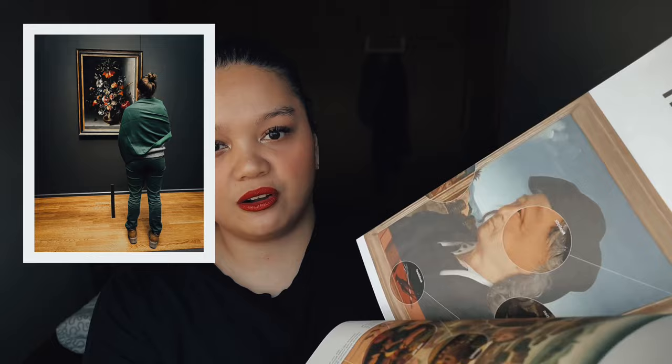And I got the Rijksmuseum in detail, which is basically 50 sheets of foldouts of all the paintings. And in detail, it will show you. When we were there, we didn't get the audio guide. We usually get audio guides, but I just wanted to experience the museum in my own time. So the Rijksmuseum in detail, and I had to get the Frans Hals book because that was the exhibit that was there. So Frans Hals.